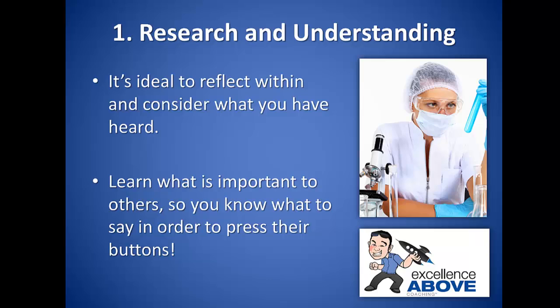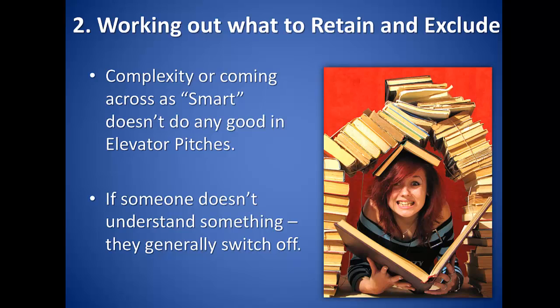And it's very important to reflect and consider what you have heard. You really want to understand what is important to others in business. What do they want? What are they looking for? Because again, you want to understand how people think, so your own pitch presses their buttons and gets that level of resonation.